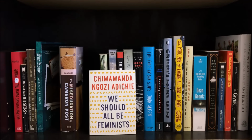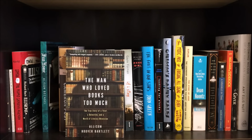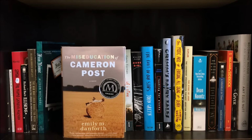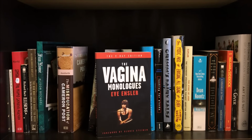We Should All Be Feminists by Chimamanda Ngozi Adichie. Simon vs. the Homo Sapiens Agenda by Becky Albertalli. Illusions, The Adventures of a Reluctant Messiah by Richard Bach. The Man Who Loved Books Too Much by Allison Hoover Bartlett. Fun Home, A Family Tragicomic by Alison Bechdel. The Miseducation of Cameron Post by Emily M. Danforth. Nervous Conditions by Tsitsi Dangarembga. An ARC of South of Sunshine by Dana Elmendorf. The Vagina Monologues by Eve Ensler.